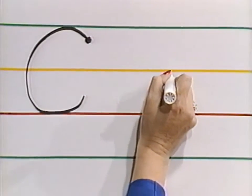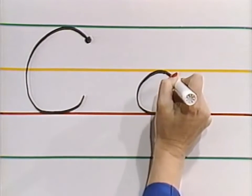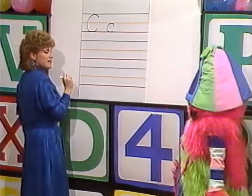C. Now, a small letter C is just like a large letter C, except that it starts right under the yellow line, goes up and touches the yellow line, sits on the red, and up just a little. What letter is that? C. And what sound does C make?